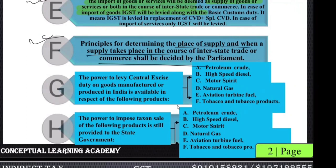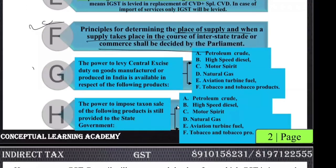Now see, the power to levy central excise duty on goods manufactured or produced in India is available in respect of the following products. What they are saying is that on these products excise is still levied. If excise is levied, that means GST is not there. Correct. What are those?